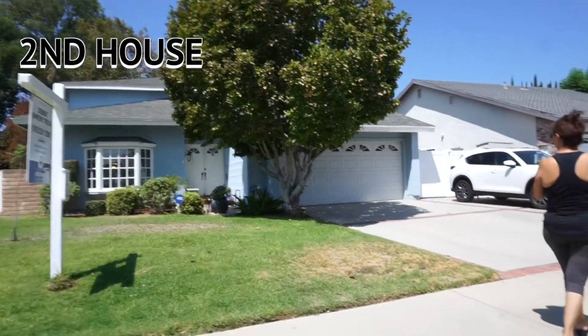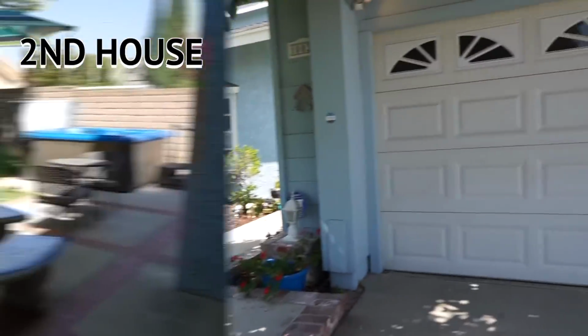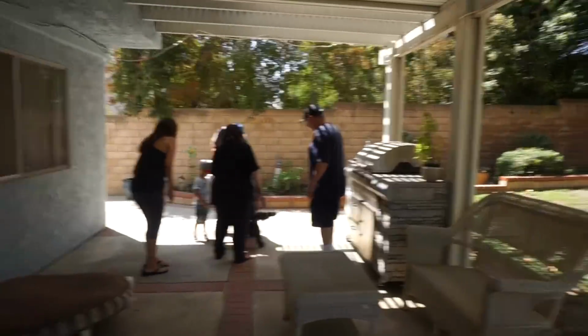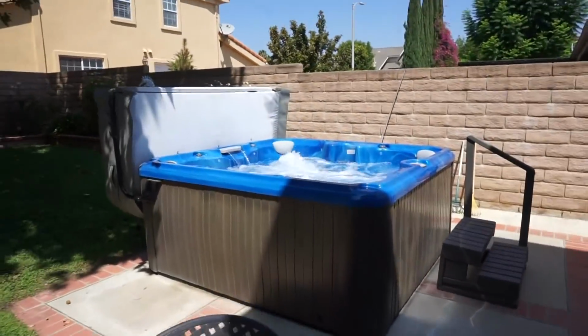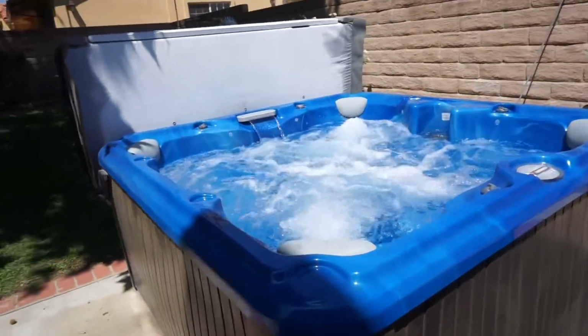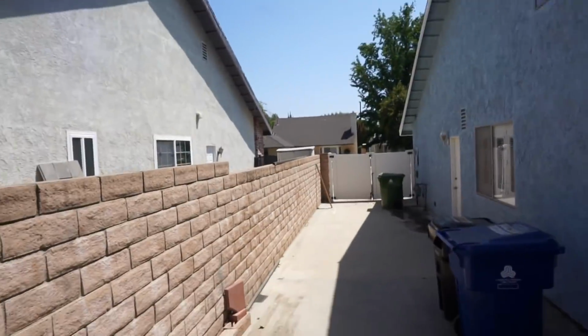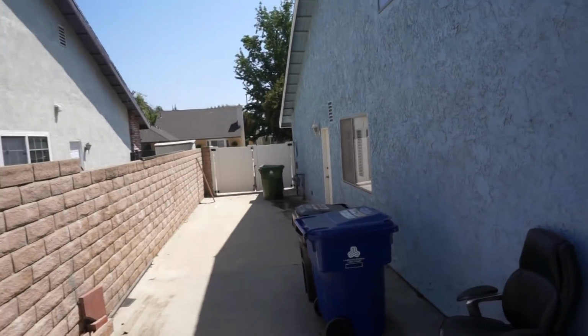So this is the second house. Love this tree. This is the yard. And then I guess they leave the spa. They'll be leaving this for us. And then, I don't know, this is a gate, but you can kind of see a long driveway. You could use it as a play area or to park the cars.